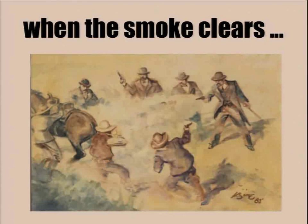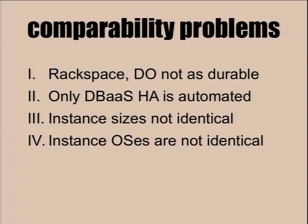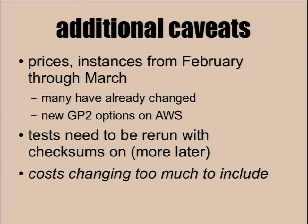So, when the smoke clears, time for a whole bunch of graphs. Now, some caveats here. First of all, I mentioned there are some compatibility problems between clouds. We're not measuring the same things. With Rackspace and DigitalOcean, we only have instance storage. Only the database-as-a-platform options have fully automated HA, so it's not really the same. Instance sizes are not identical. Instance OSs are not identical. So there's a lot of variability in here outside of the tests that we're running.